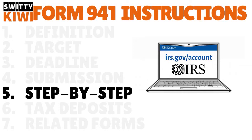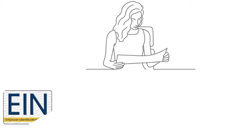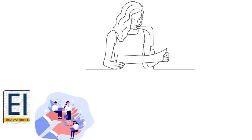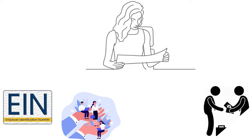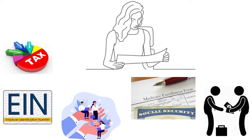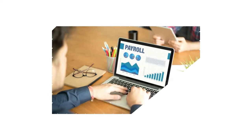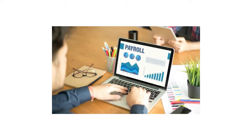One thing I want to say here is that before you even complete the form, you want to gather some information. The basic business information, such as the business address and employer identification number, or EIN, the number of employees, the total wages you paid this quarter, taxable Social Security and Medicare wages for the quarter, total amount of federal income taxes, Social Security tax, and Medicare tax withheld from employees' wages this quarter, and employment tax deposits that you have already made for the quarter. If you use payroll software or accounting software, you should be able to gather the data you need for IRS Form 941.